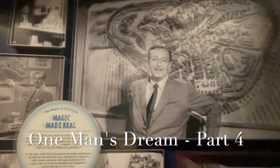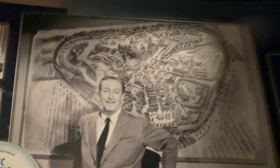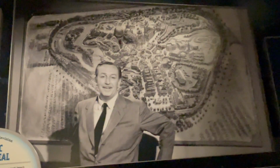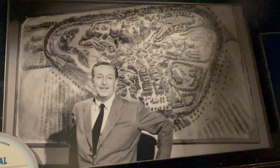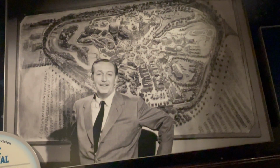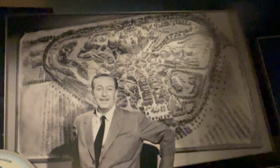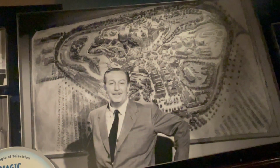Herb Lyman drew this map in front of which Walt is standing. Walt was wondering how he was going to convince the guys in the banks back east to loan us money to build this park. Before he went back to meet with the bankers, he had his artist draw this huge map. It's very big. He took that with him and rolled it out. And he said, this is what we're going to do.